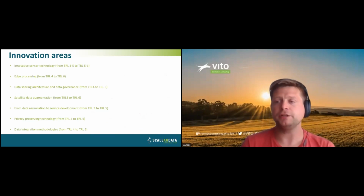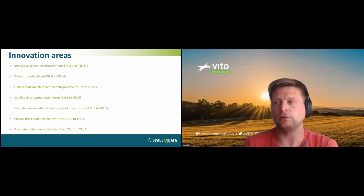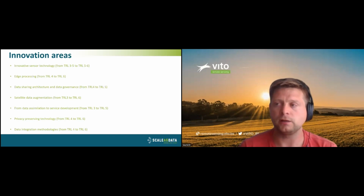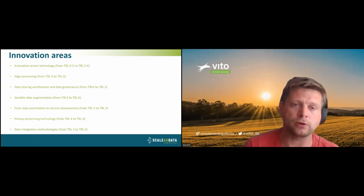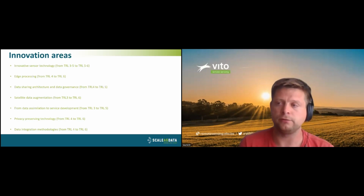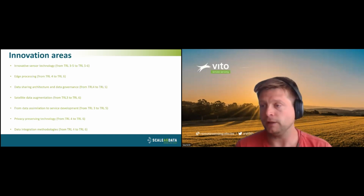We have 7 innovation areas, so really where we try to increase the TRL levels. So we're looking at new sensors. There was a specific remark on making sure it's not only on existing technology, but also seeing what could be beneficial new technology as well. Edge processing is a big component because sensors generate a lot of data and it's really hard to share all this raw data. So it's also looking at how you can transform data into information already at the sensor level and then only sharing that specific information.